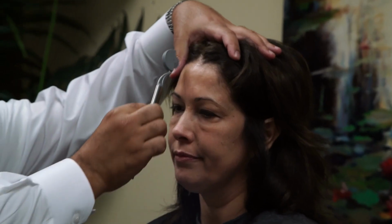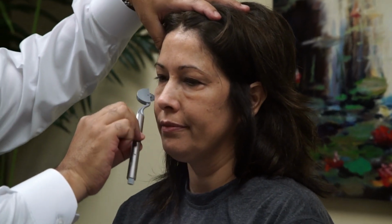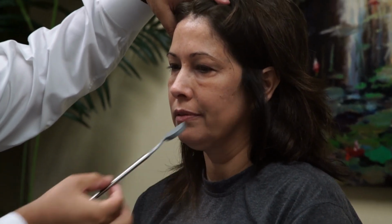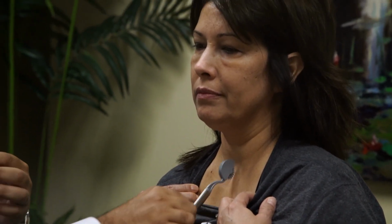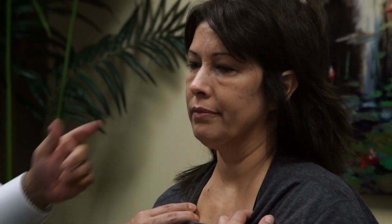Yes. This one's sharper. Okay, let's do it one time. Same or different? Just a little bit different, a little sharper on the right. I'm going to have you compare it to your sternum. Which one feels more like your sternum? This one or this one? The right. The right feels more like your sternum?